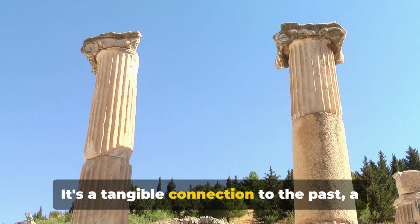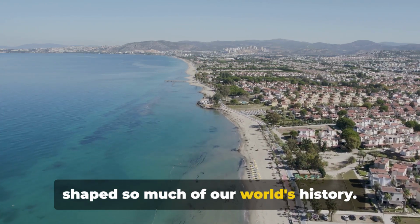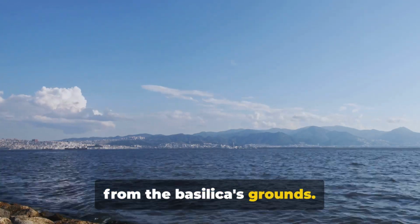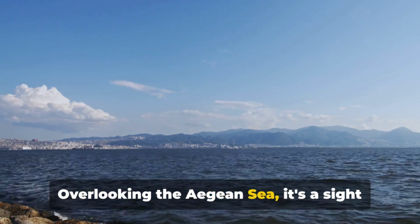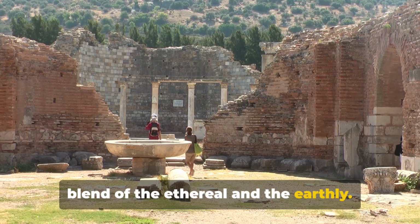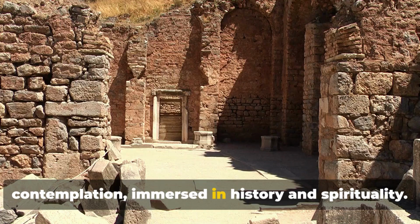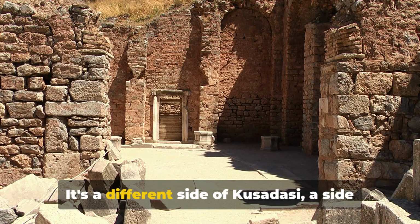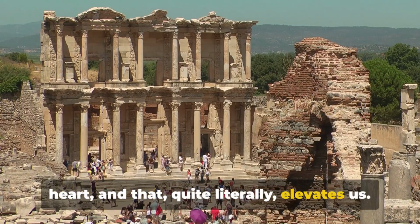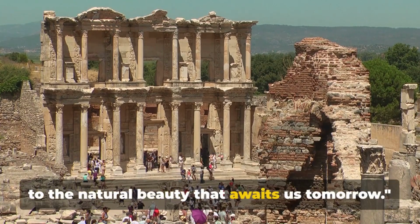It's a tangible connection to the past, a testament to the enduring faith that has shaped so much of our world's history. And let's not forget the panoramic view from the basilica's grounds. Overlooking the Aegean Sea, it's a site that, much like the basilica itself, is a blend of the ethereal and the earthly. So there we have it, a day spent in quiet contemplation, immersed in history and spirituality. It's a different side of Kusadasi, a side that speaks to the soul, that stirs the heart, and that quite literally elevates us. As we end our day 2, we look forward to the natural beauty that awaits us tomorrow.